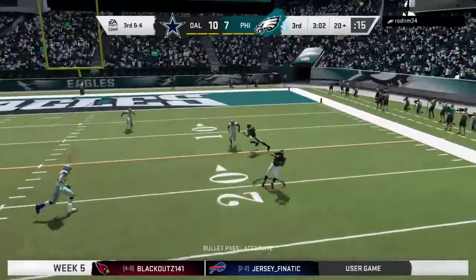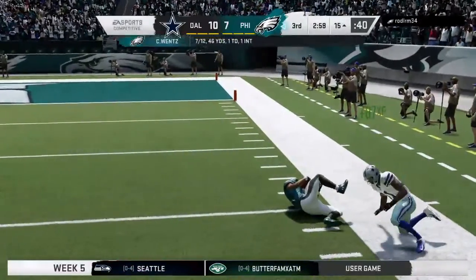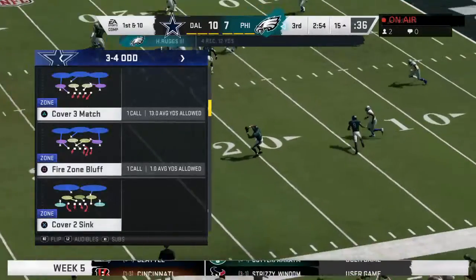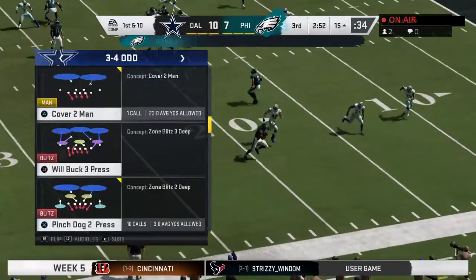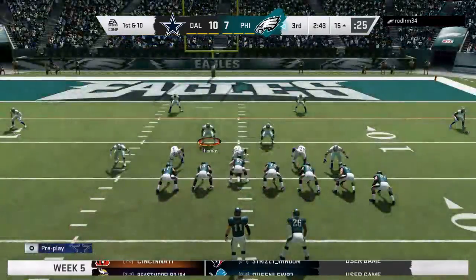Now a fake on the give here as they try the run-pass option. And he picks up the first down yardage as he takes this one down to the 15. Give them the third down conversion, 5 yards on the play. First and 10 at the 15-yard line.